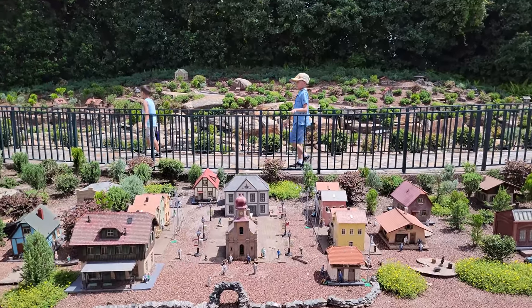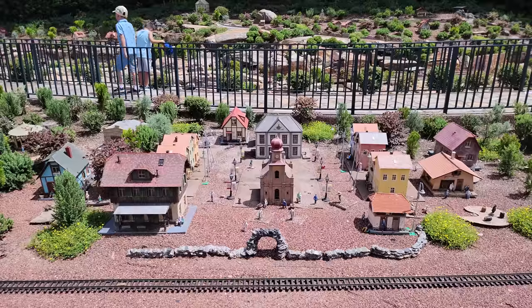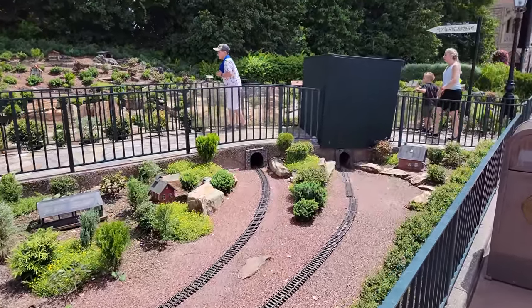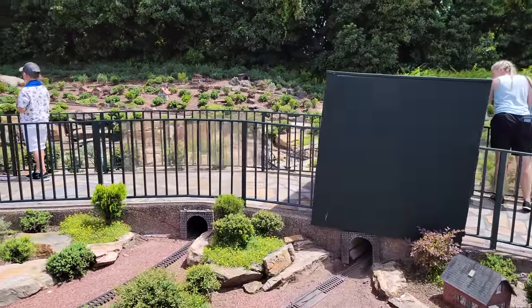One of the things I always point out is that in the town square they've got these little flower and garden festival banners, which is pretty neat. Attention to detail. There are several different tracks running through here. Some of them, as you can see, are broken. So hopefully they get that fixed eventually, but still pretty cool.